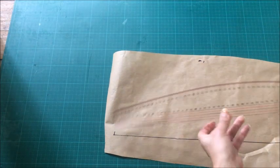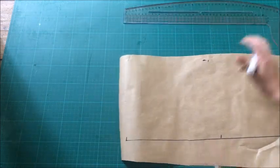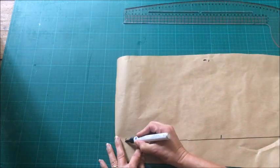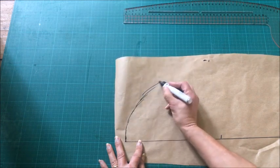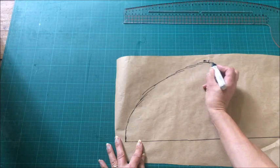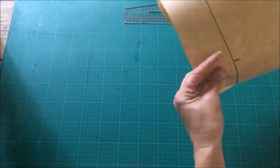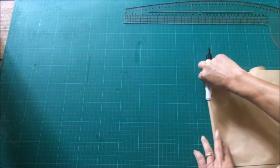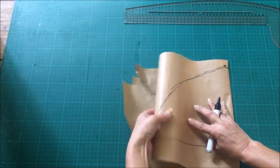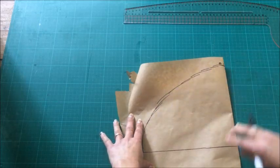And then I'll make a curved line, more a bit of a bow, and I don't even do this with this thing because I like to do this by hand. So go up a bit and then make a bow. Go down. And the easiest way to get it symmetrical is to fold it in half. And then cut it out and you have a symmetrical sleeve.